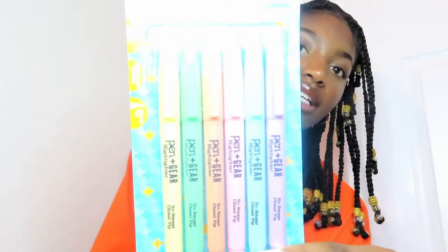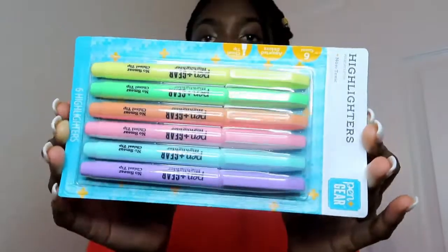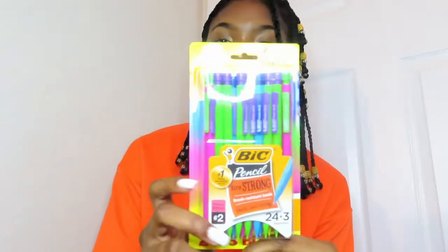I also got these pastel highlighters. I got these type of pencils, 0.9 lead. These are more durable to me. Plus, I write better with these. I got a little mask pouch, because child, I know I'm gonna be losing my mask. I like my bag to be organized.